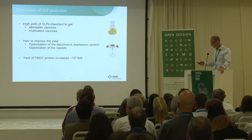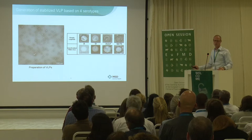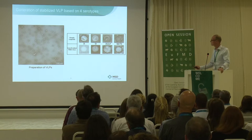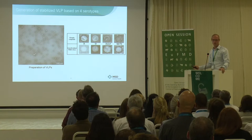So by combining this yield improvement and the stabilization of the capsids, we could produce capsids for all four relevant serotypes. So I know there are a few more, but these were in the project so far. The capsids are not on scale completely, and they are different staining techniques, but I hope you can appreciate that for AO, AZ1, and SAT2, we could get stable capsids. And especially for SAT2, that we all know they are very fragile, this was a very good result. We were happy with this.